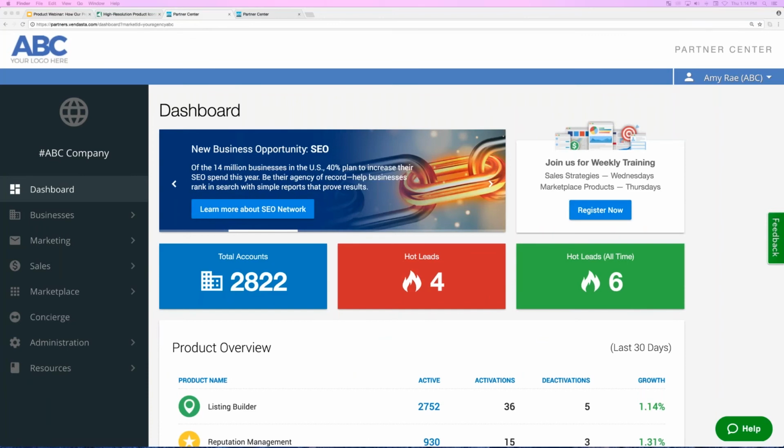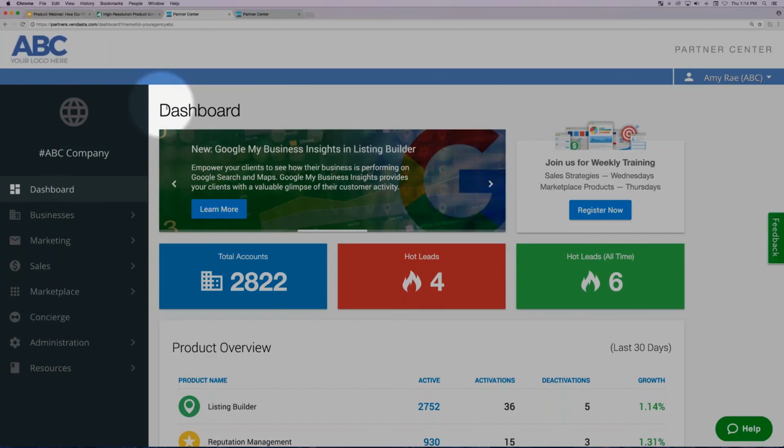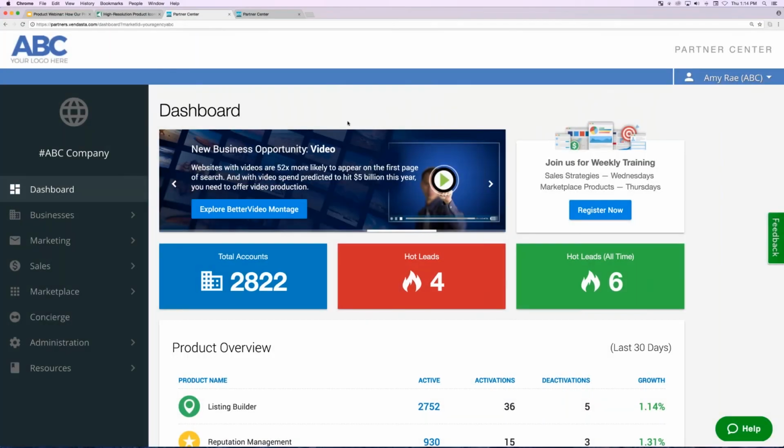Give me 1 second here. I just want to bring up my screen sharing mouse thing. There we are. So hopefully that's a little bit easier to follow along.